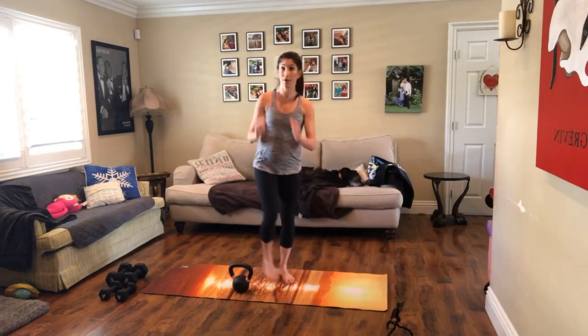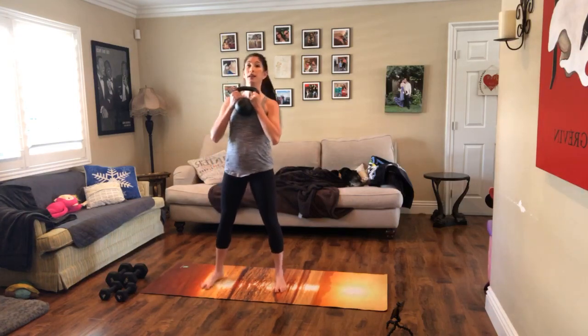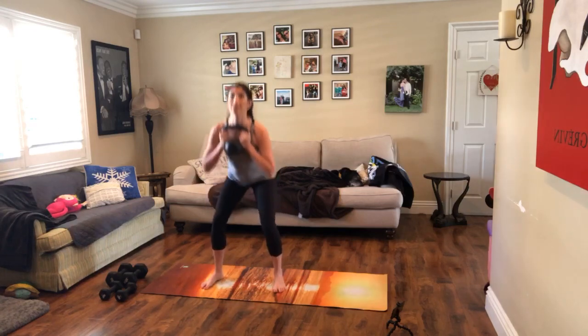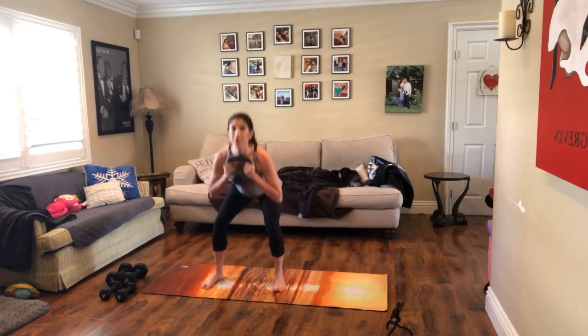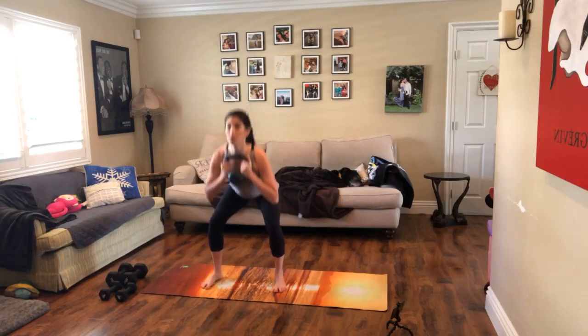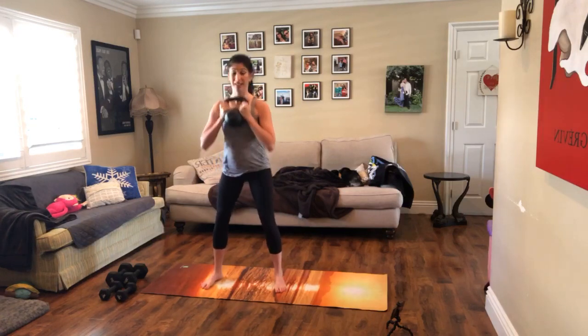So again, if you have a dumbbell, right here. If you have a kettlebell, it's gonna be right here. 1 minute of squats, guys. We're aiming for about 20 to 25 squats. Squeeze your butt at the top. If you have a kettlebell, rip apart those handles. Also warming up those lats. Neck is nice and relaxed.